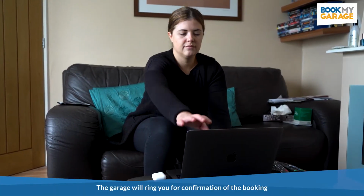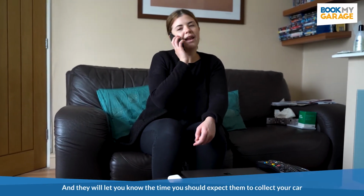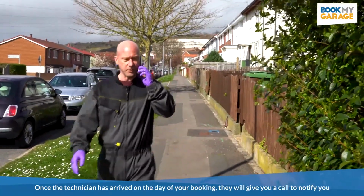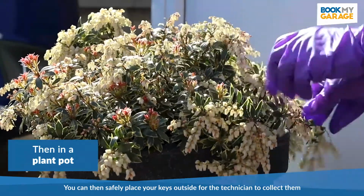The garage will ring you for confirmation of the booking, and they will let you know the time you should expect them to collect your car. Once the technician has arrived on the day of your booking, they will give you a call to notify you. You can then safely place your keys outside for the technician to collect them.